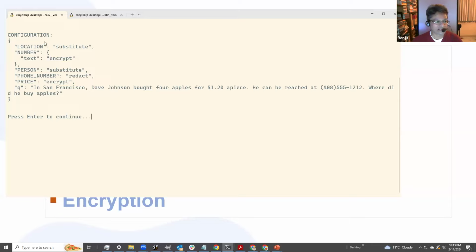So there are a few challenges here. For example, you have to detect all these kinds of, they call these things entities. You have to detect all these entities in the text first. Once you detect these entities, you have to apply these rules, and then the information that you end up sending to the LLM is disguised and does not reveal any personal information about the person who's actually asking the question. So I'm going to walk through this in a few stages.